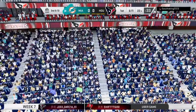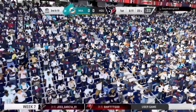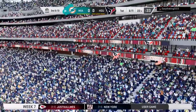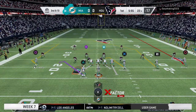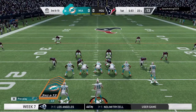Let's see here, Charles. He was sacked 6 times last week. Now a first-quarter sack. What's going on in his mind? Well, he's thinking to himself, 5 offensive linemen, I got sacked 6 times last week. Let's start thinking about keeping extra people in. Tight end stays in. If I have a fullback or the running back, they stay in and help me block. Maybe not as many receivers in a pattern. Anything to try and slow down that pass rush.